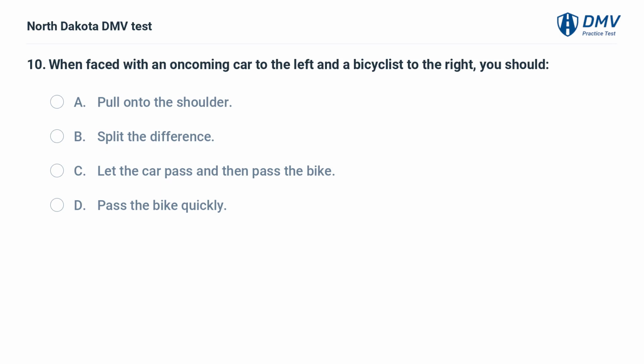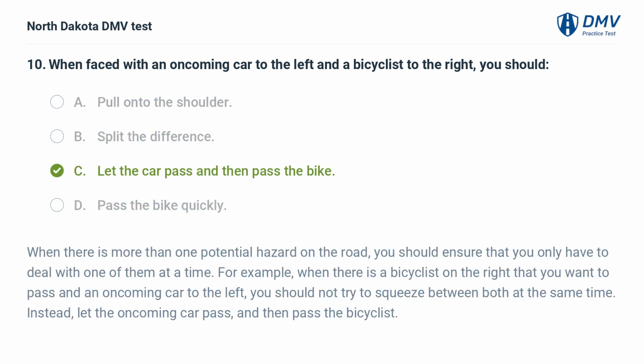When faced with an oncoming car to the left and a bicyclist to the right, you should A. Pull onto the shoulder. B. Split the difference. C. Let the car pass and then pass the bike. D. Pass the bike quickly. C. Let the car pass and then pass the bike.